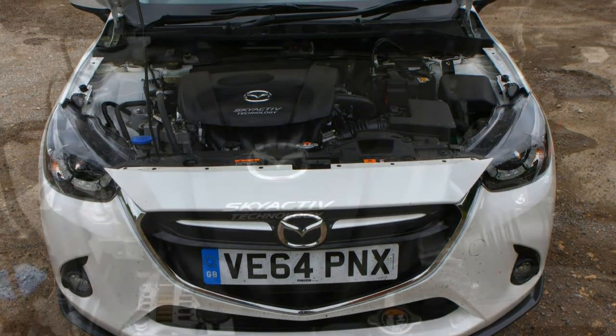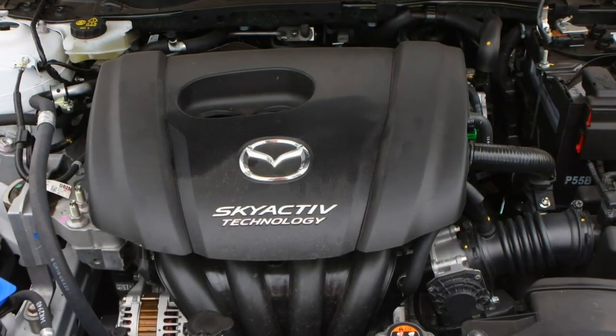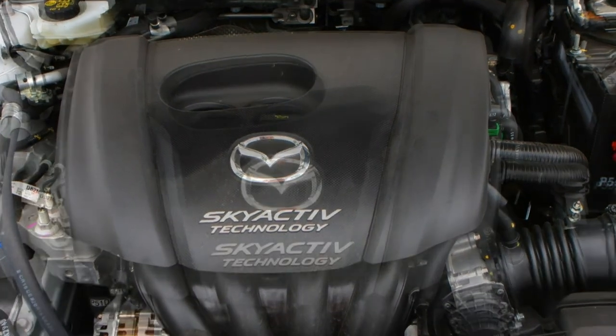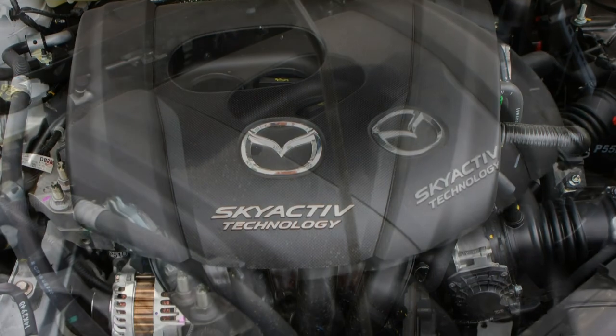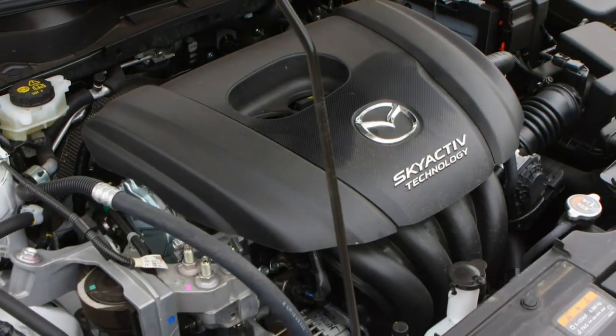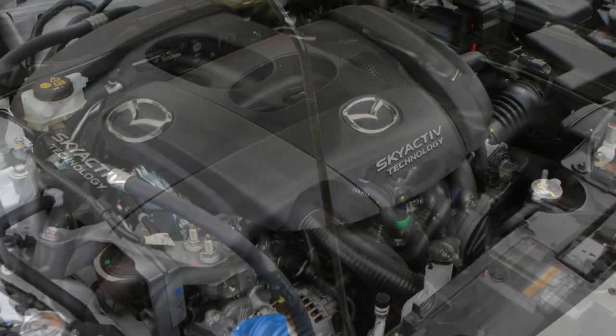From its spring 2015 launch, the Mazda 2 came in five standard trim levels: SE, SE-L, SE-L Nav, Sport and Sport Nav, in addition to the limited availability Sport Launch Edition. Standard Mazda 2 equipment: kicking off the Mazda 2 hierarchy is the SE trim level.